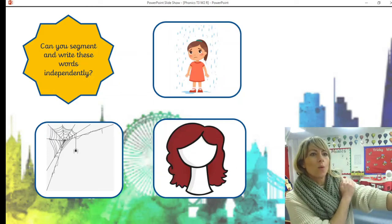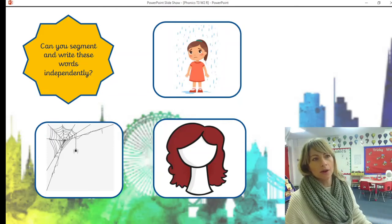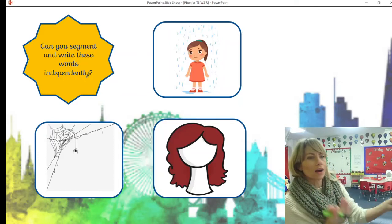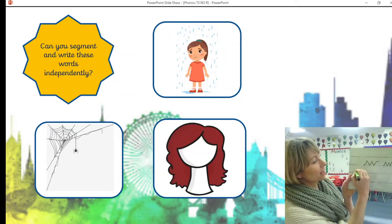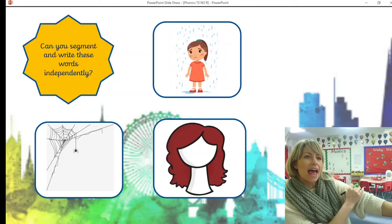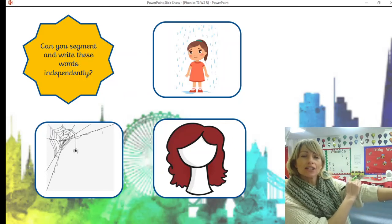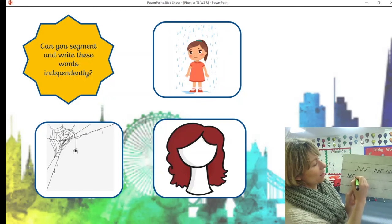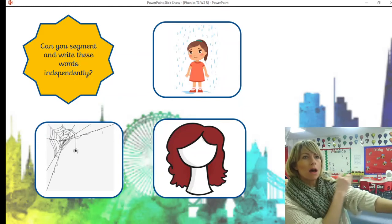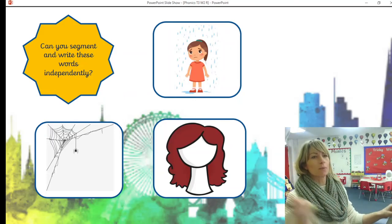So let's go with web first. We have w-e-b, web. So the first sound in my word web is, what's first? W. Good, it's w. So I'm going to start on the line and write w. The next I have the w e b. Can you hear what sound is in the middle? W e. Good, it's e. So I'm going to write e here. And then I need the last sound in my word, web. Can you hear the sound at the end? W e b. Great job, it's b.